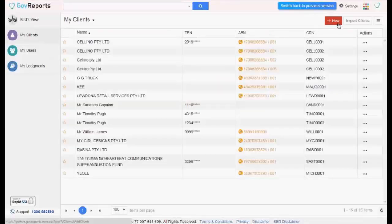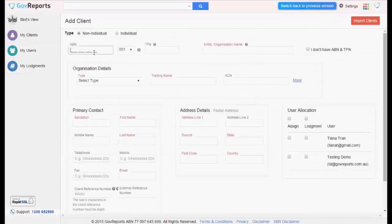Yep, my clients. You can add the clients one by one. ABN, of course, enter the ABN. We have ABN lookup everywhere within GovReports. Wherever you put in a new ABN, the client's new ABN, it will cross-check with the ATO and pre-fill with the client's names and so forth, so that basically ensures that you don't put in the wrong details.